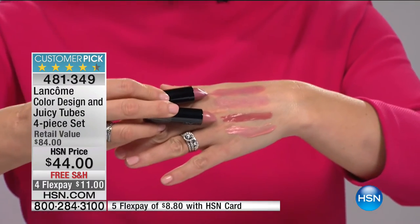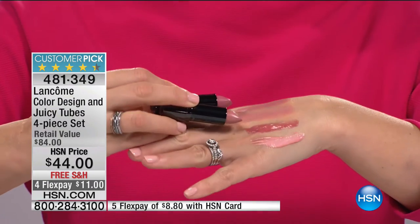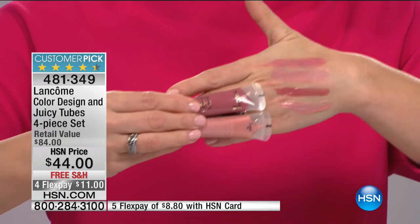Our color design lipsticks are long-lasting color, full coverage with a beautiful sheen. They don't dry out your lips. They're comfortable all day. And they actually give you great color in just one swipe. And then he selected the perfect juicy tube to match with it. So you're getting two full-size juicy tubes too.